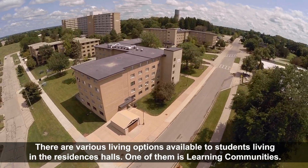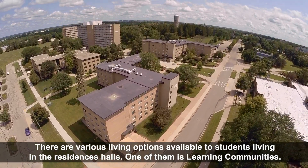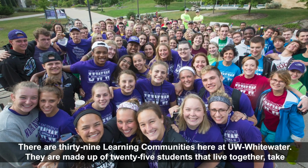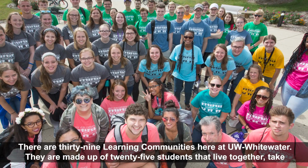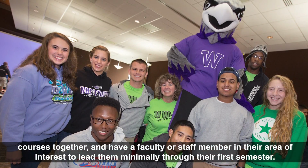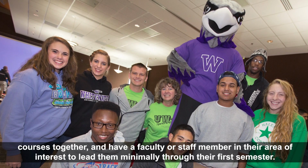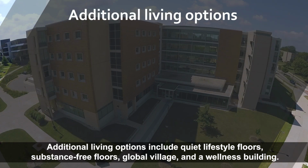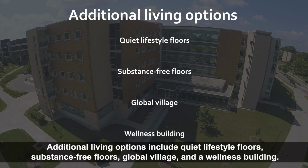There are various living options available to students living in the residence halls. One of them is learning communities. There are 39 learning communities here at UW-Whitewater. They are made up of 25 students that live together, take courses together, and have a faculty or staff member in their area of interest to lead them minimally through their first semester. Additional living options include quiet lifestyle floors, substance-free floors, global village, and a wellness building.